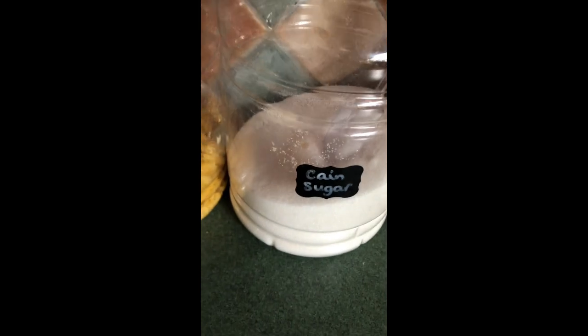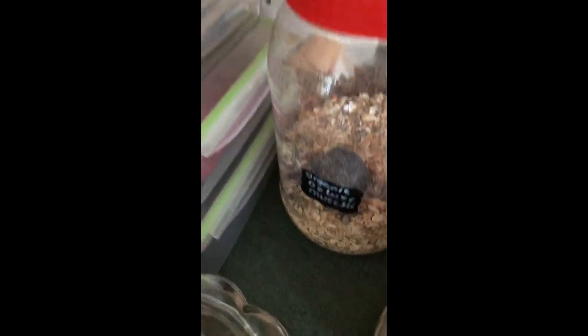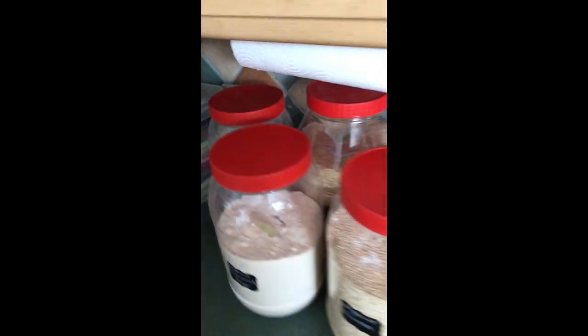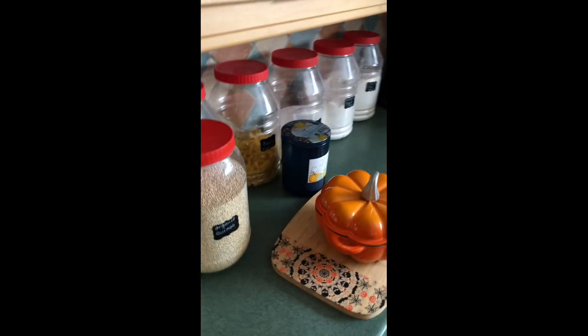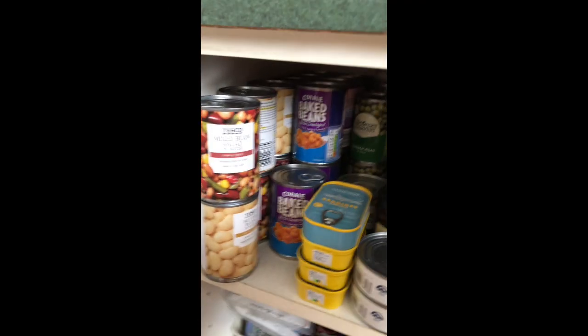But sugar, organic pasta, organic oats, rice, and then in the corner we've got organic muesli with a little scoop in there, if you can see that. Then what I've got, I keep up on the top shelf, I thought I'd get down and show you. Organic coconut flour and also organic quinoa. So this is what I use every day. So those I just use every day, so I've got them in big pots on here. So let's go to the next part.